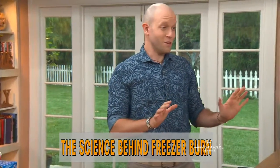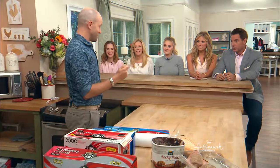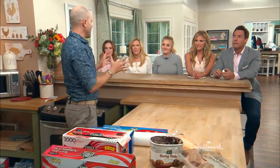Listen, I'm sure we've all had this problem where you get home from a long day at work and you think you've got food in the freezer. You open it up and pull something out and think, oh no, I can't eat this. I can't serve this. But if you've ever wondered what is actually happening to your freezer burned food, this is where I come in. All right. So smart, Dan.